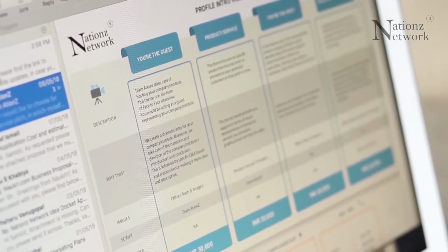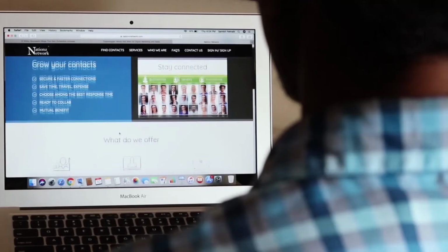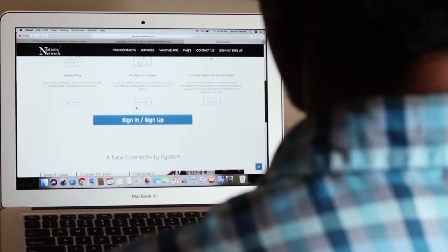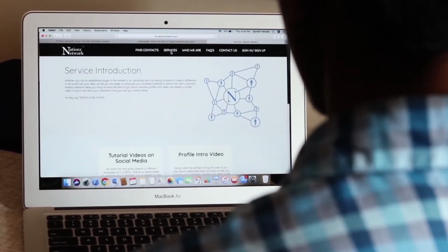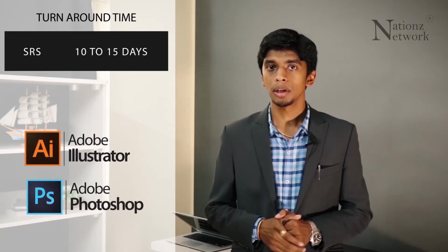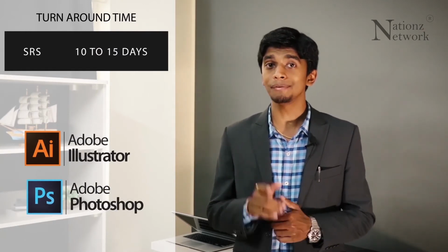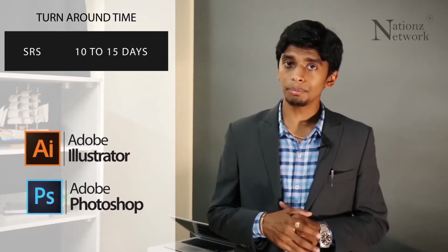The website developer either shares a live link with you so that you can see the updates on a daily basis, or you will receive the updates via email. If in case you're not satisfied with the designs, you can definitely make suggestions or changes using Adobe Illustrator or Photoshop. Only upon your approval will the website developers go to the next module.